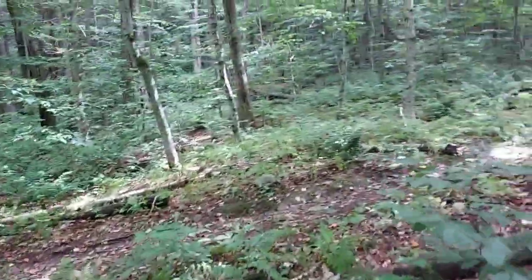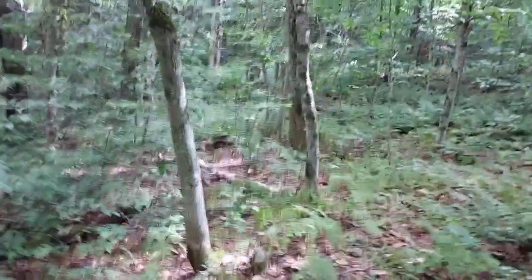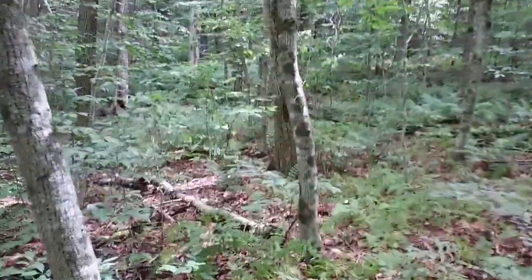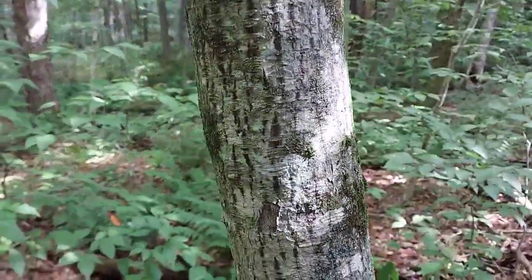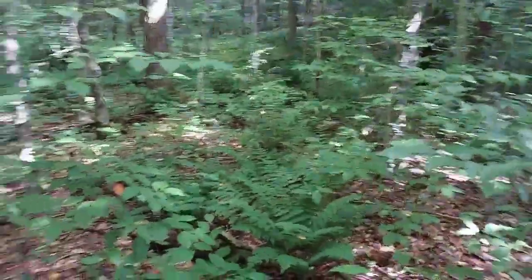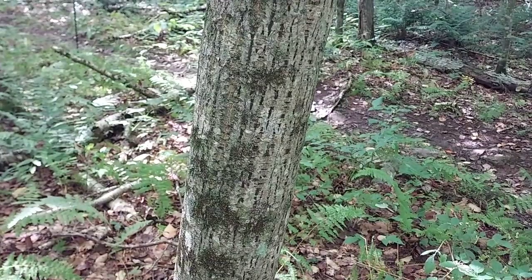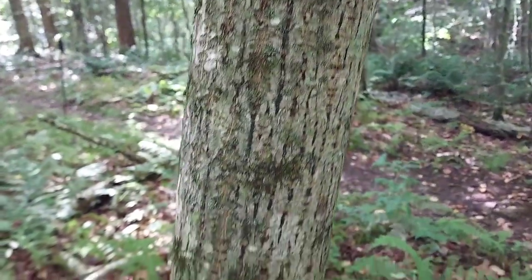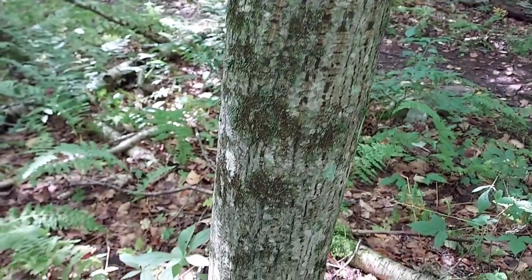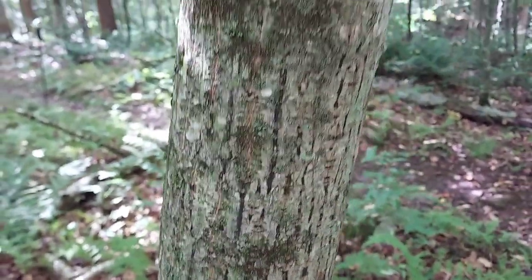And right across the trail here from that mountain stream, I've got a striped maple. It's a good 6 inches in diameter. I'm not sure what the record is, but this is about as large as you'd expect to find them. So the purple or black streaks or stripes are still obvious in this tree. It has lost most of that greenish color between those purple stripes. It's more of a gray.